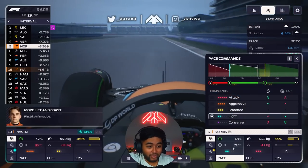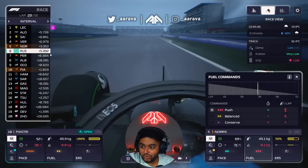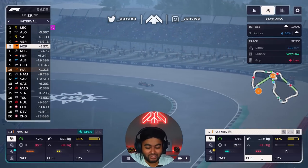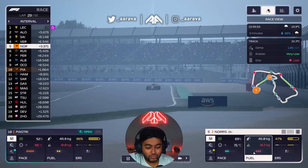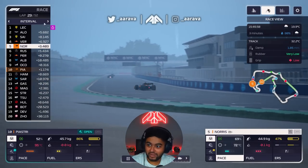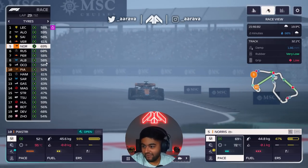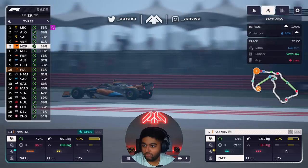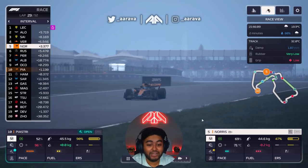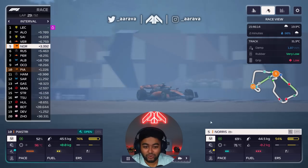I'm on light fuel. We've been pushing the fuel, but we've actually pulled away from Russell. Such is the pace of Lando's AI on this game in the wet. It's ridiculous, as well as his tyre saving, which is really, really great. So I think the plan is really to protect these tyres. We're at 69% wear compared to 58 for a lot of these AI. So I think we've got enough to maybe be able to get to the end like we did in Canada. It's going to be an ask, but I think that's the best way to get this man on the podium.